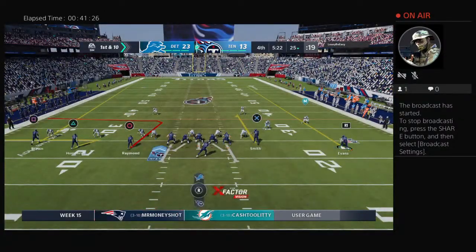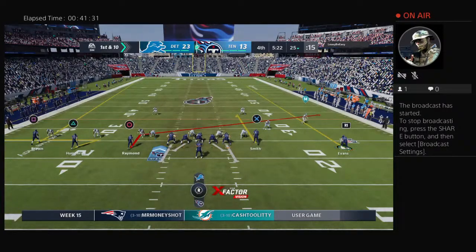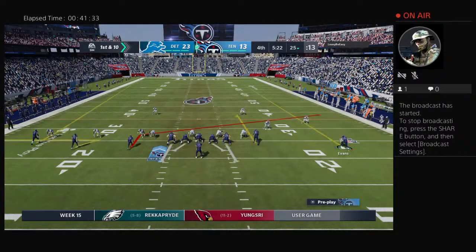26 Mike, 26 Mike. Let's go, let's go. 26 Mike, 26. 19. 26 Mike, 26 Mike. You ain't got nothing.